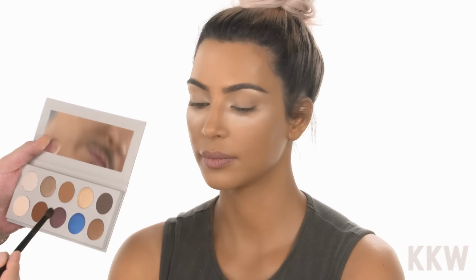Loves. So I'm going to take the shade Miami now, which is a beautiful transition shade. It's a matte, very silky matte shade. And I'm going to take that just to do the initial crease. And so I'm not going to be too perfect with it. I'm just going to kind of swipe the brush into the crease.